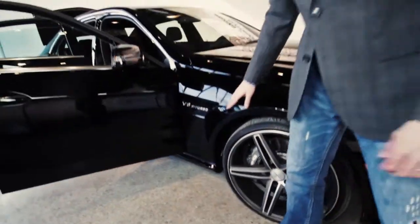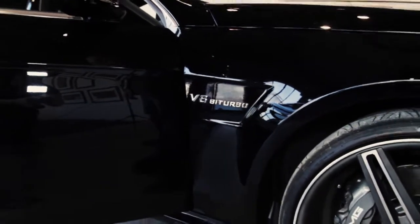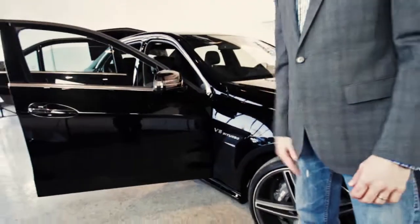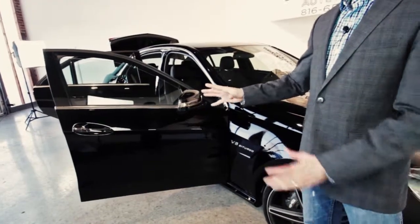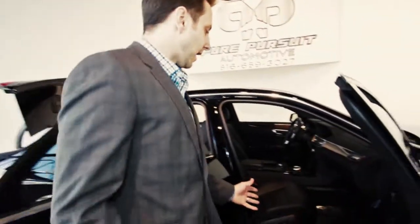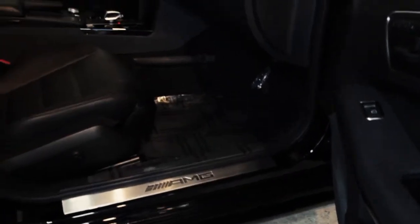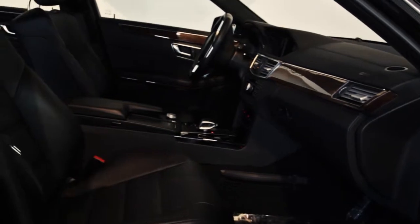You know you're dealing with a monster on the road when you see this V8 bi-turbo. AMG specific. Love the turn markers on the exterior. But again, we're just demonstrating a lot of the external features of the car. We have great badging here, AMG badging, aluminum badging, perforated, ventilated and heated seats.